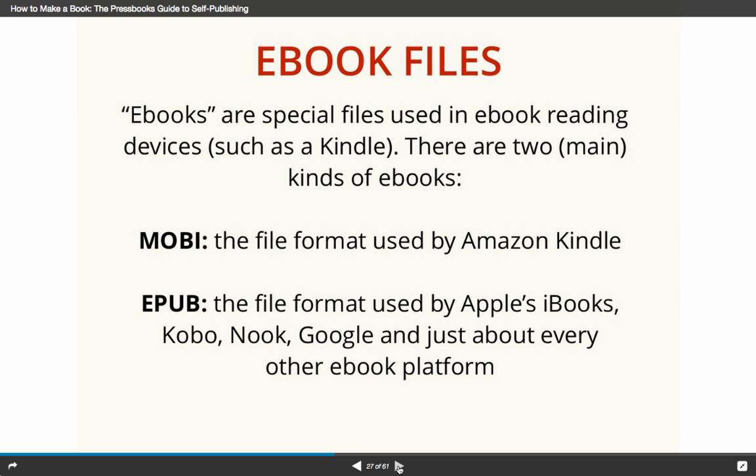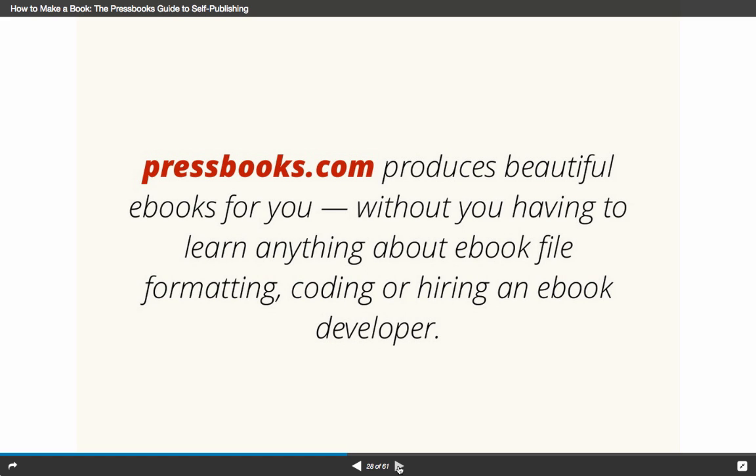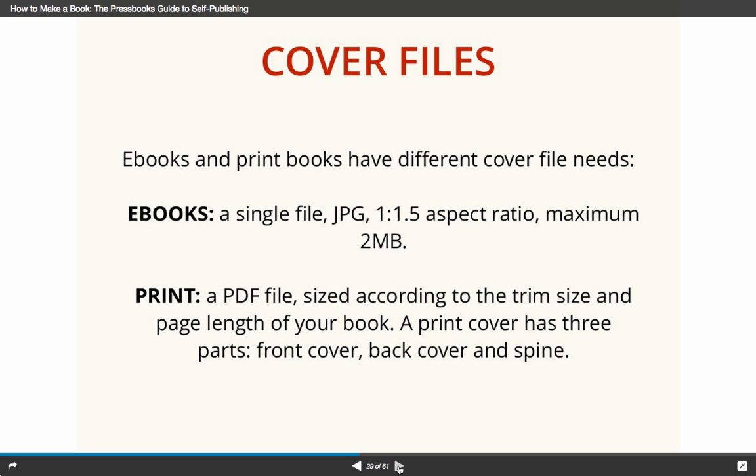For ebooks, you'll need a Mobi file for the Kindle store and an EPUB for most of the other ebook stores. Without Pressbooks, you would need an ebook developer to produce these files, which could cost up to several $1,000s. But you can produce them yourself instantly at Pressbooks.com. Ebook covers and print book covers are different. You'll need both if you plan to publish in bookstores and print on demand.